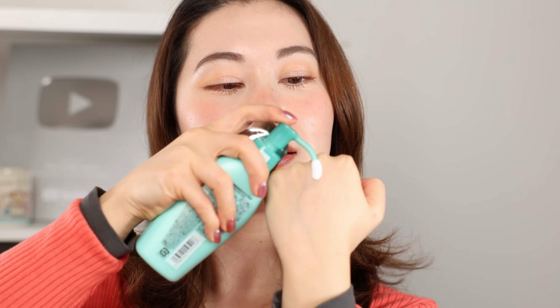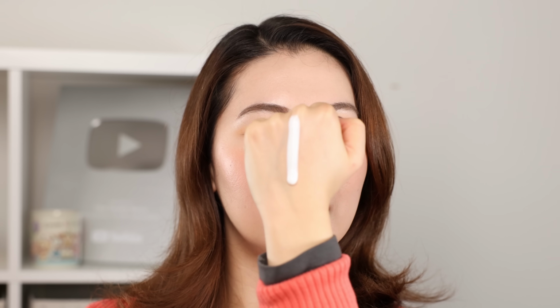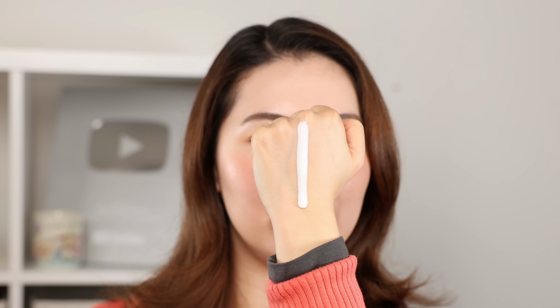Basically, it is all about nursing your skin back to its healthiest and strongest it can be. Now, I must say the first time I was using it, it is definitely a bit of an interesting experience to apply moisturizer first. At least for me, I'm so used to using a toner, but I was quite surprised by how fluid the texture is. Like, it is definitely a runny, milky formula.